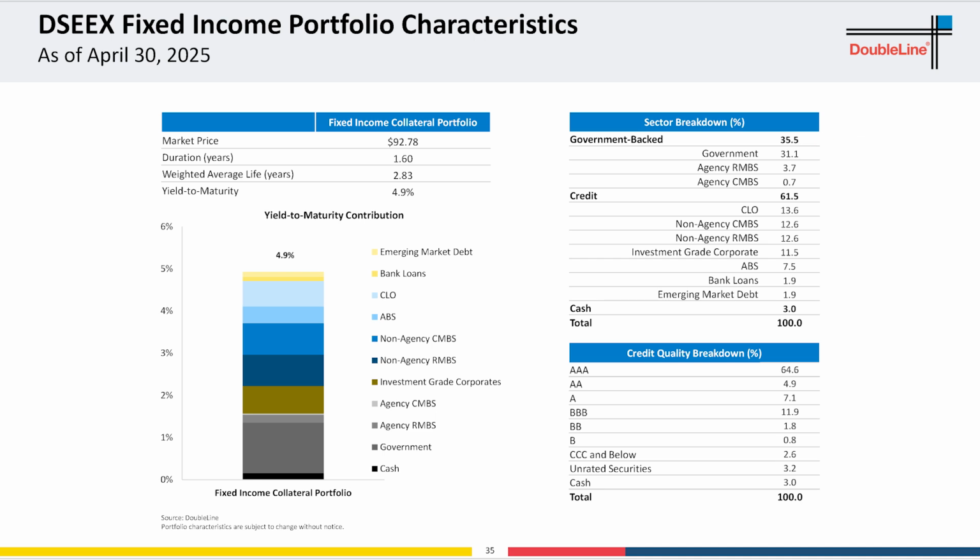Really, this is your flight to quality side of things, where you're like, okay, well, if we get a recession, how do we want this portion of the portfolio to act? How do we want the fixed income to act there? And even on the credit side of things, even though it looks large at a 61% credit allocation, it is very much in the investment grade space.